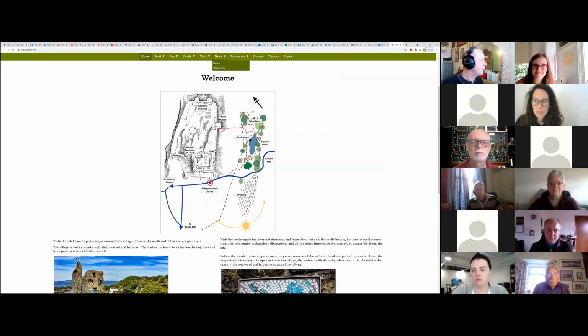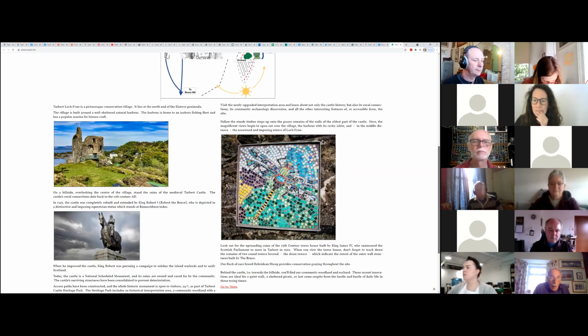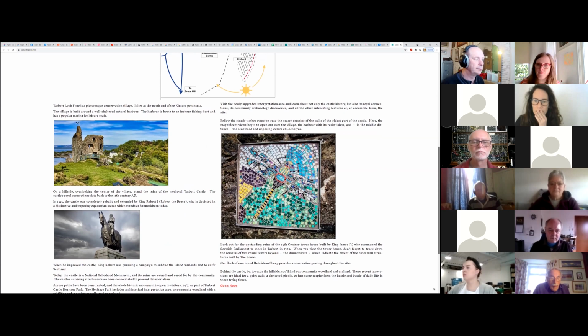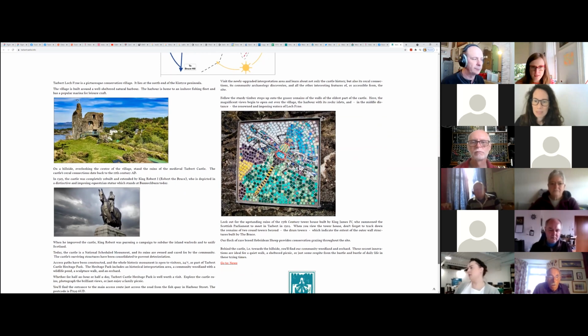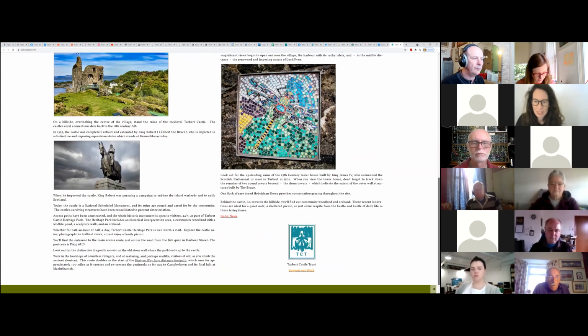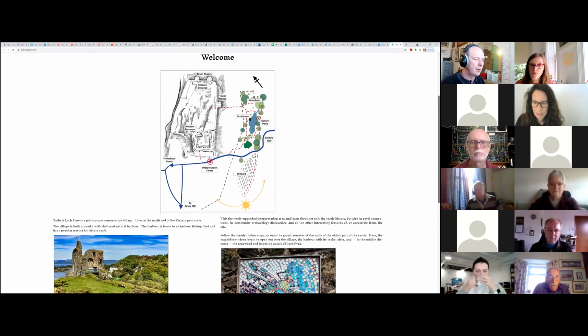Yes, it is. And in fact, the only part that is really very obvious to the layman nowadays is the tower house. But it is possible to trace out the foundations of the rest of it, the outer bailey and the inner bailey, and indeed these drum towers at the top of the map. It must have been quite an impressive site at one stage. It was actually extended by King Robert during his reign, and it was one of his castles in the west.